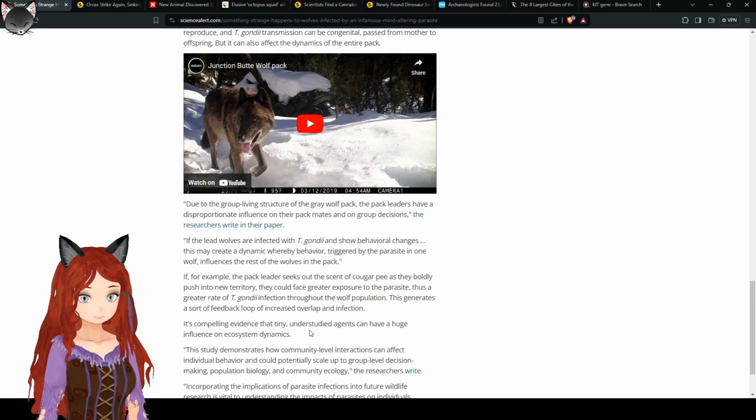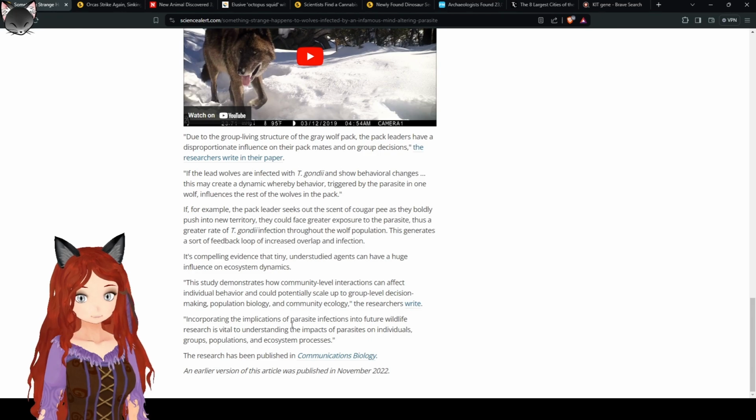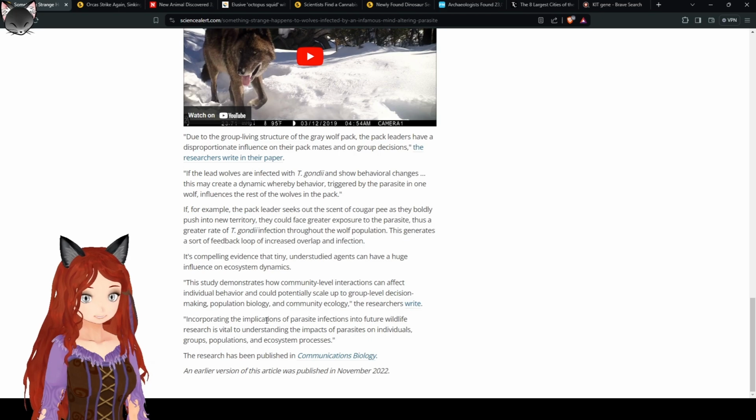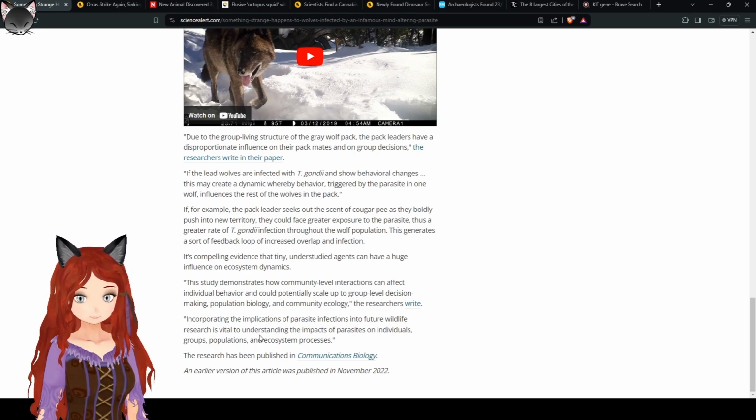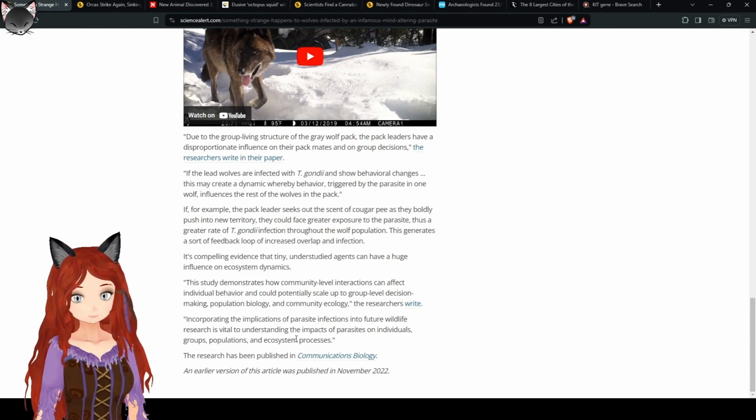This generates a sort of feedback loop of increased overlap and infection. It's compelling evidence that tiny, understudied agents can have a huge influence on ecosystem dynamics. This study demonstrates how community-level interaction can affect individual behavior and could potentially scale up to group-level decision-making, population biology, and community ecology, the researchers write. Incorporating the implications of parasite infections into future wildlife research is vital to understanding the impacts of parasites on individuals, groups, populations, and ecosystem processes.